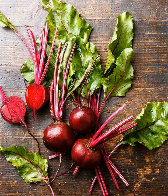So, that was all about the nutritional value of beets. And now, for the detailed health benefits. Health benefits of beetroot. Check out here some of the most talked about beetroot benefits for health.